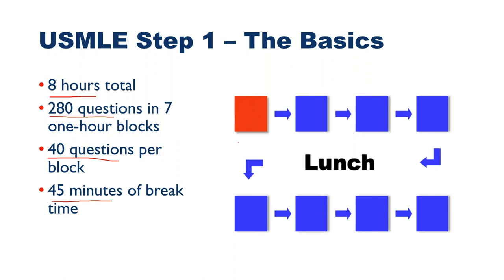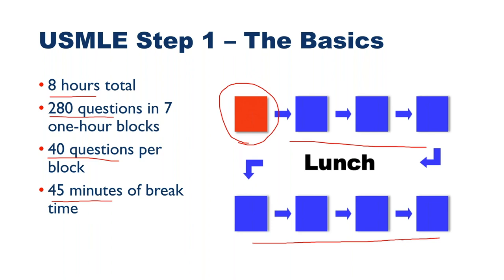And so this is just a very simple schematic. You'll see that there's a block here for orientation. I'll talk a little bit about it. You've got your 7 blocks here for the exam, and somewhere in the middle you'll be taking snacks and so forth. The trick is, you are allotted 15 minutes for this orientation block.